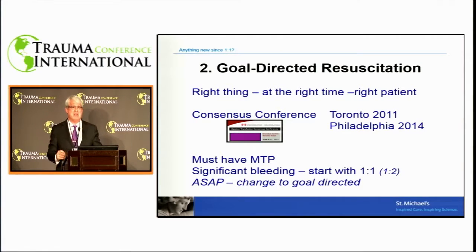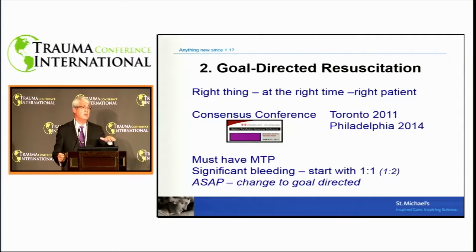Why do I care that APC is the key thing? Why do I care that things change over time? And the reason why I think you should care is because that changed the way you resuscitate your patients.